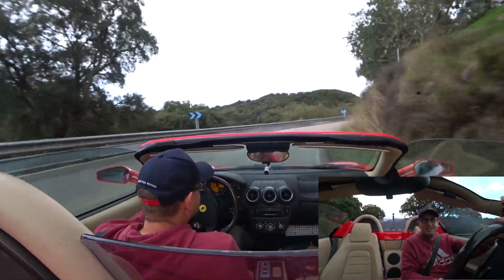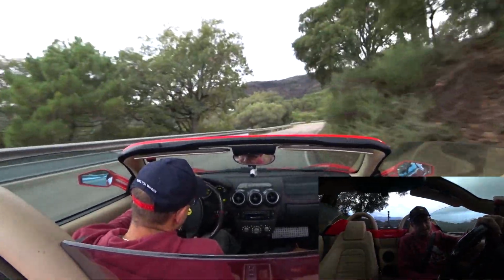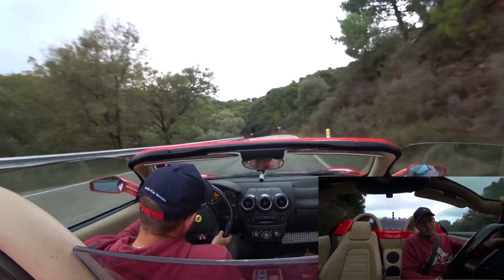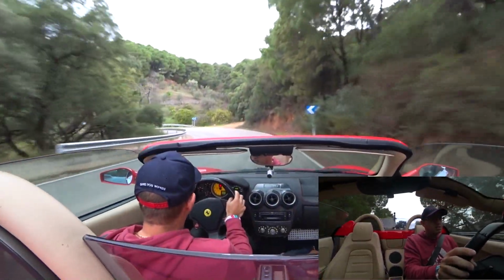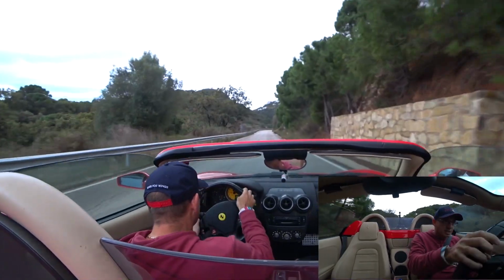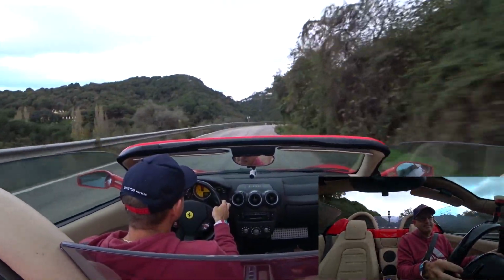Even in sport mode, it still slips, you know. So you do have to be really careful. Remember, this is a 2007 car. The traction control systems have come a long way since this car was developed. I mean, the traction control system in this car is much better than the 360.